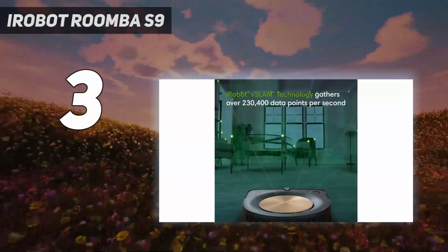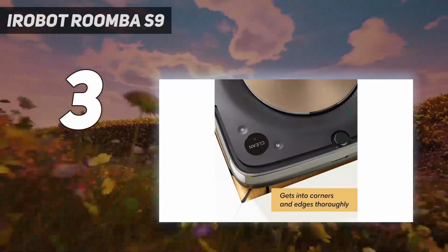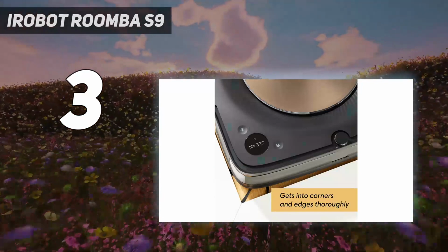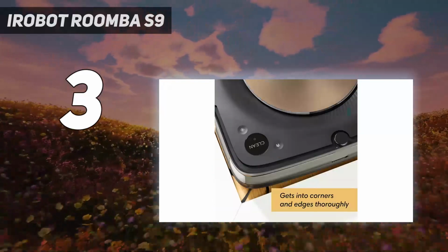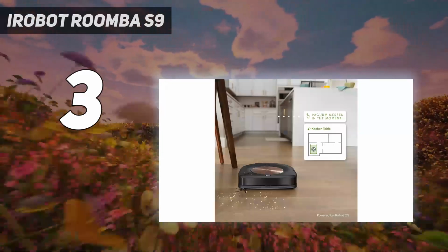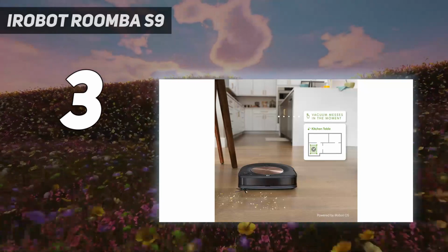We found the S9 Plus to be very simple to set up and use, and it impressed us when it came to sucking everything from fine dust and biscuit crumbs to cereal on hard floors. It has strong suction, but its pickup on carpets wasn't quite as good as it is on much less challenging hard floors. That's not unique to robot vacuums, though.